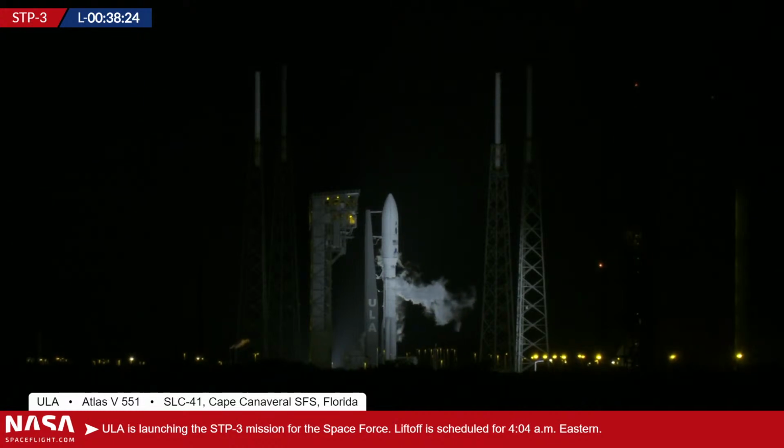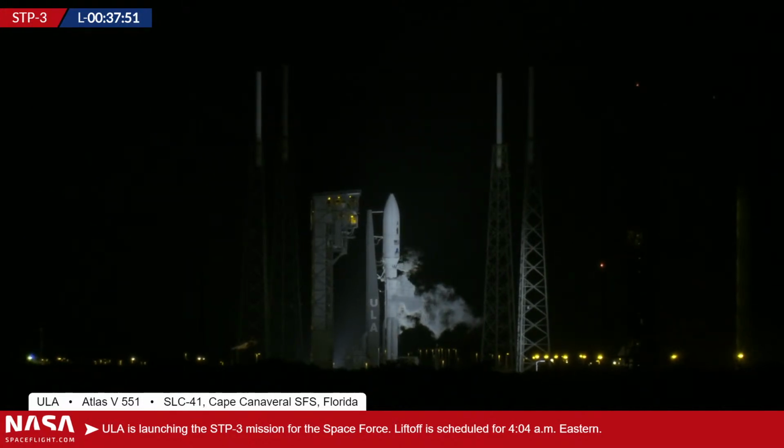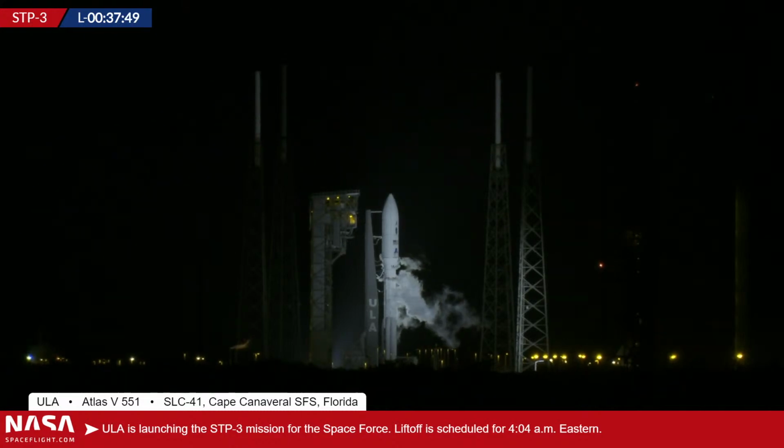But the most visual change that you will be able to see is on the outside of the rocket. And while the Atlas doesn't look any different, it's still an Atlas 5.1 configuration with a 5-meter diameter payload fairing, the payload fairing is very different. So this one was not manufactured by RUAG over in Switzerland. This one was actually manufactured in the Decatur, Alabama production facility right next door to the factories where the Atlases are actually produced.